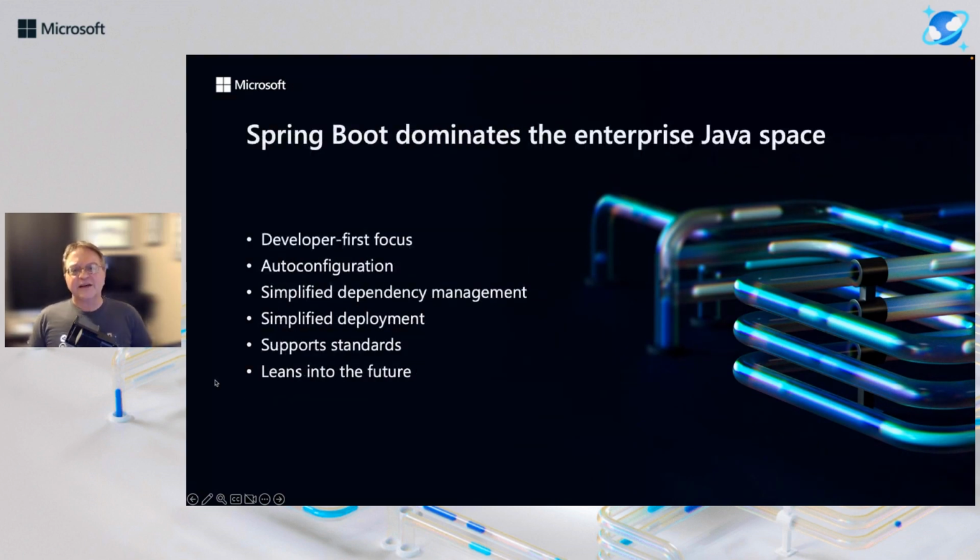So first, Spring Boot really does dominate the enterprise Java space. The Java ecosystem is absolutely huge. And for Spring Boot, the smallest number I've seen is that over 57% of all Java developers use Spring Boot. And depending on who you listen to, that may be significantly higher. Why? I guess that's the first question. If you're not already using Spring Boot, you may be questioning, why am I not?